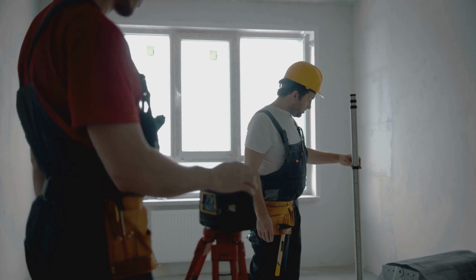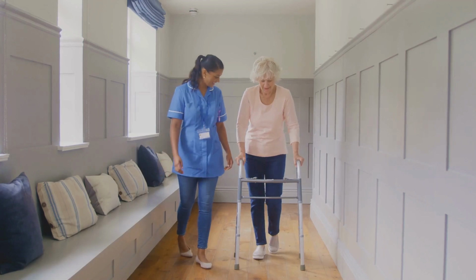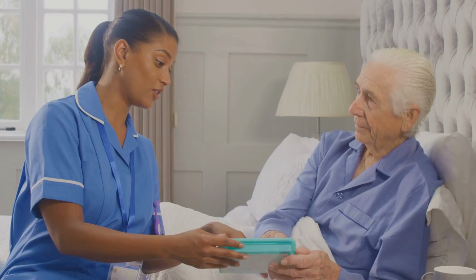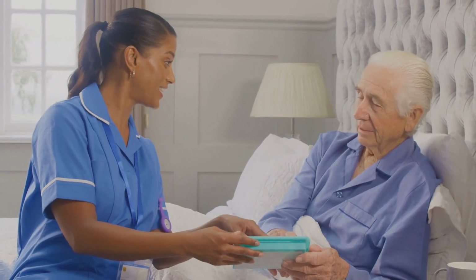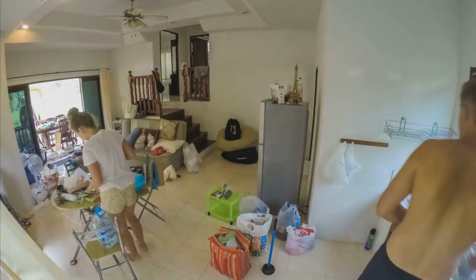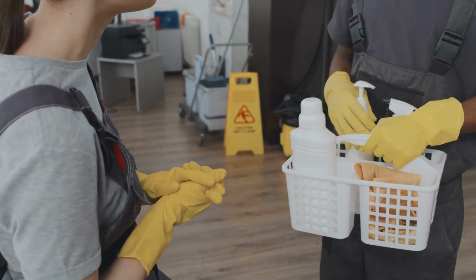Start by evaluating the physical space. Are there any obstacles in the way? Is there enough room to maneuver safely? Is the floor surface even and non-slip? These factors can significantly impact the ease and safety of the transfer. For instance, a cluttered room might pose trip hazards, while a wet floor could increase the risk of slips and falls.